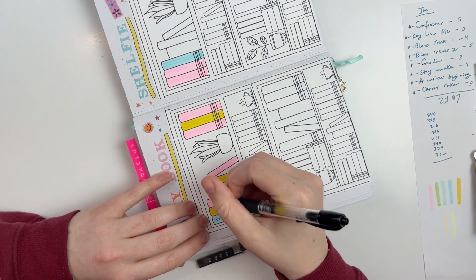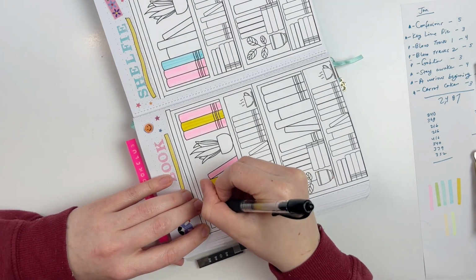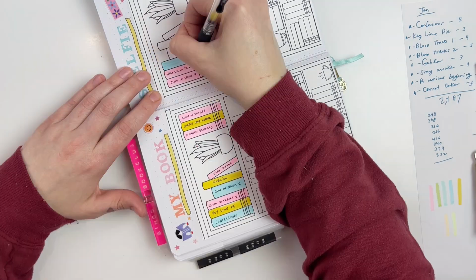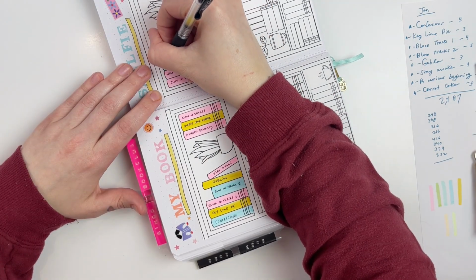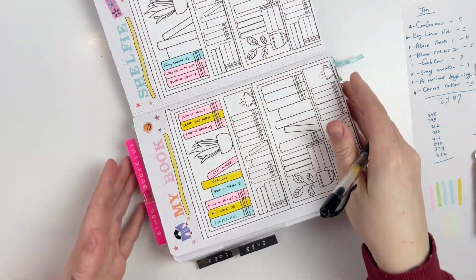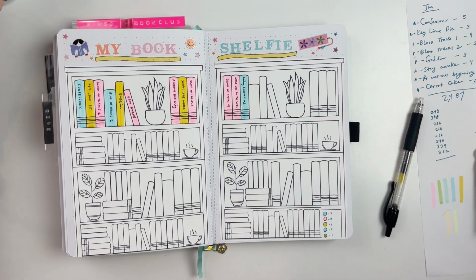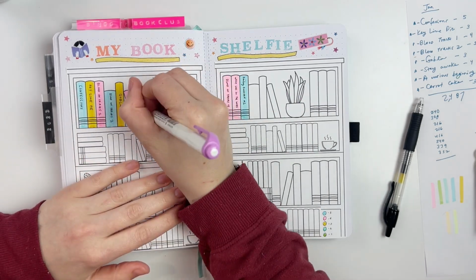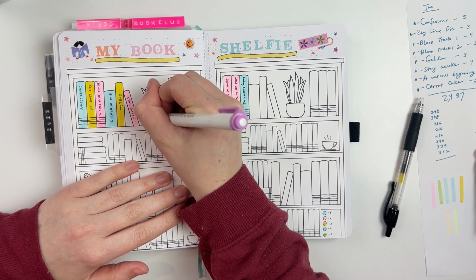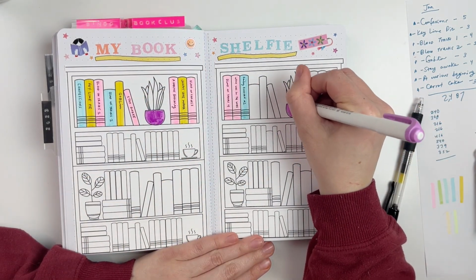So here we're moving on to my bookshelfie. The only thing that I did here that's different from that original video where I was setting up the pages, I actually took the bookshelf printables that I had already adhered into my book, I just ripped them off and I added them on the sticker paper, because I was not happy with my color choices for the 5-star, the 4-star, the 3-star reads, because some of my markers were kind of drying out, and it was a big thing.